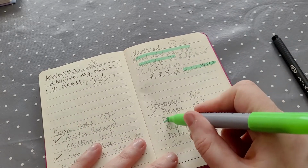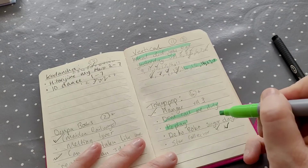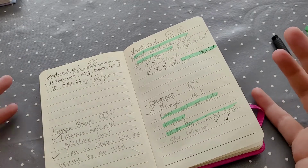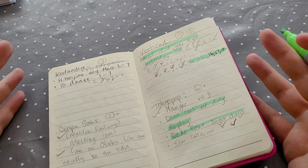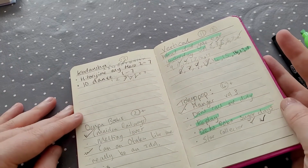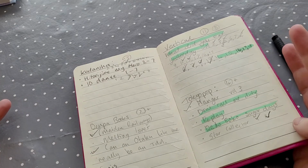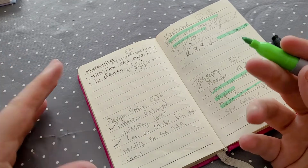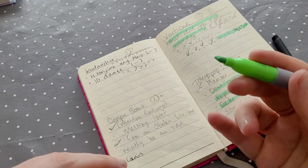But I do need to get Don't Call Me Dirty, Replay, Dekoboku Sugar Days. So these were the ones that were available at the time or I've added to. But I need to get more. So many more Tokyopop ones. I have so many of them in digital. So sometimes I'll read them and be like, meh. But I know if I want the collection, I need to collect them.